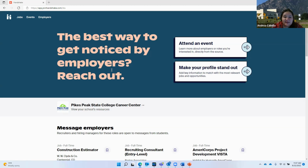But once they log in, they're going to be asked a whole bunch of questions. And those questions are there to kind of get a sense of what the student's looking for, whether their career path, are they looking for on campus versus off campus, full-time, part-time, internships, what are they looking to get out of Handshake, whether it's networking, looking for a job, researching employers.